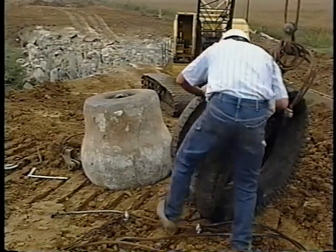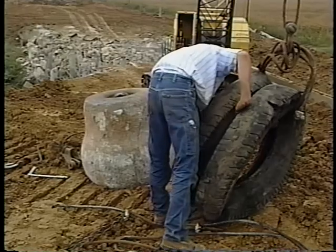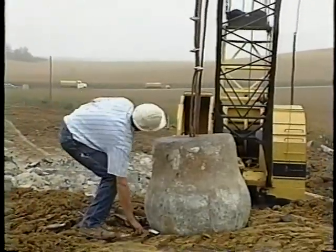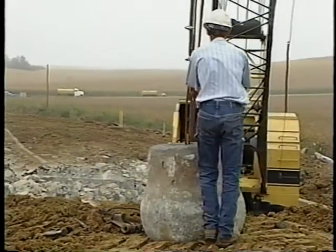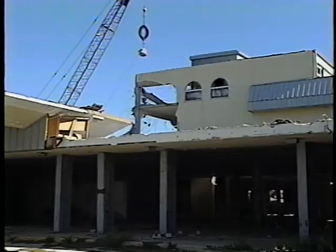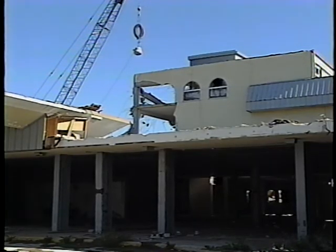Part of common sense is having respect for the job. If you go in with the wrong attitude, without thinking about the hazards, you may live to regret it, if you're lucky. One of the most important elements in keeping you safe is knowledge.